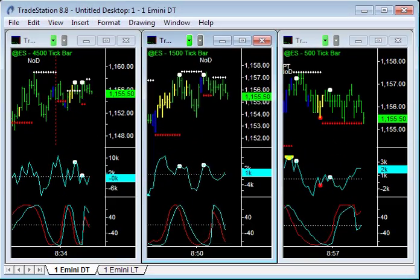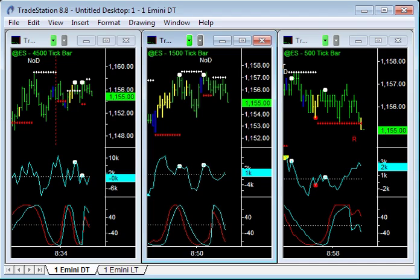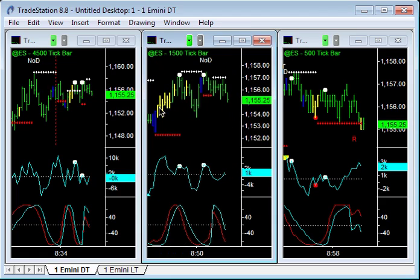Okay, we've just gone short at 11:55.50, and first trade of the day for me, 9:02 a.m. The reason for taking the trade is that you can see on the 1500 tip bar chart, we had all kinds of volatility pre-open with data release, but there were professionals coming in at 57, bought it at 53, and then the next time we came back into 57.